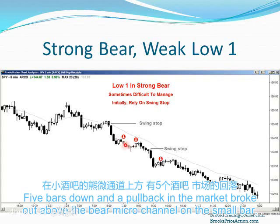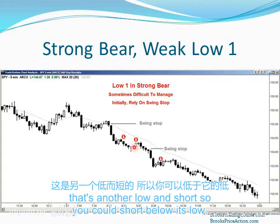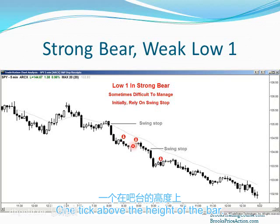The market broke out above the bear microchannel on this small bar. Okay, so arguably that's another low one short. So you could short below its low. But where is your stop? Would you put your stop 1 tick above the high of the bar?